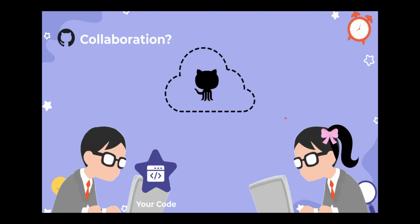The second part is about collaboration. Let's name this guy David, and this guy Davida. David and Davida are working together on a project, but they're not next to each other. They're actually in different countries. Let's say Davida is in Korea and David is in America, but they want to work together. How do we do this?